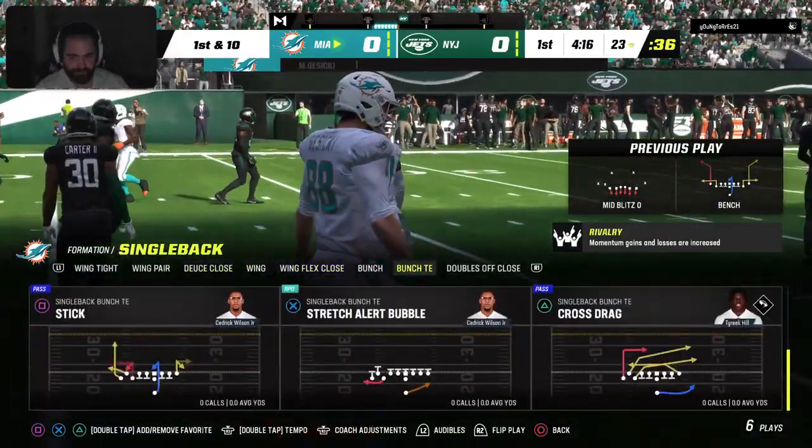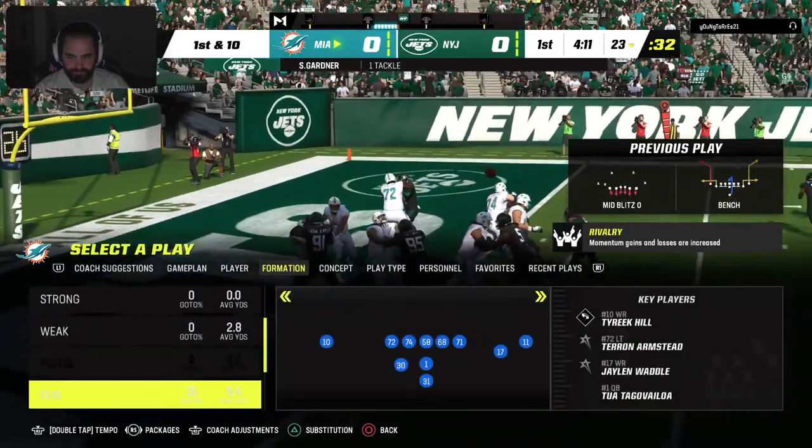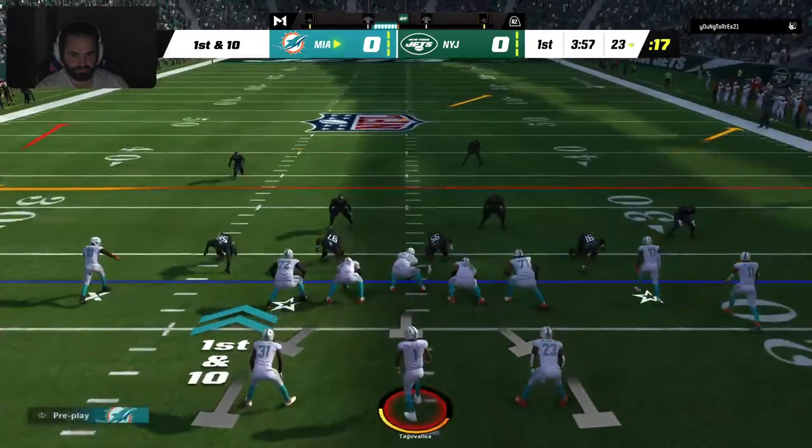The drive starting play, a good one. Give him 19. Well, they were backed up to start the drive. But how about that aggressiveness? Firing it downfield right away. Nice job there getting out towards what would have been their normal starting position.